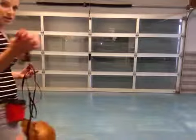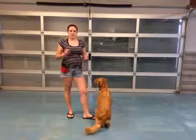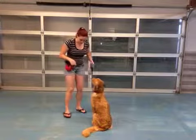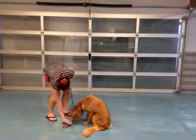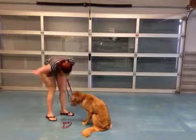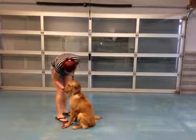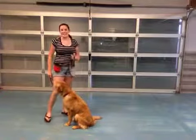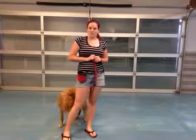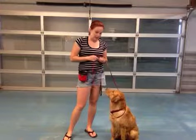Let me try a dog collar. So this is a used collar. It's been on a dog. It smells like a dog. So I think it's going to be pretty interesting to her. Leave it. Leave it. Good girl. Good girl, Maddison. Take it. Good girl. Okay, that was really good. She knows that when I start saying good girl that she's going to get a treat. So that's good. You can use that to your advantage right now.